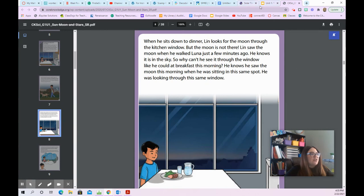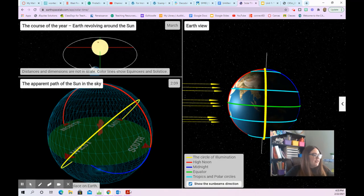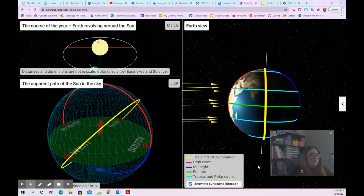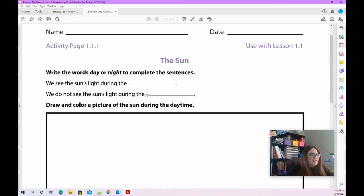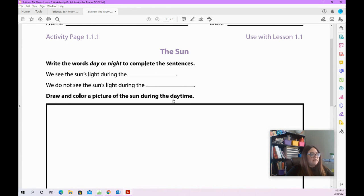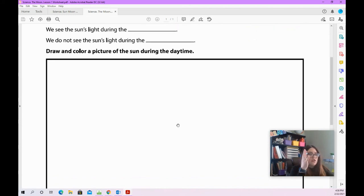For your homework today, you're going to get a paper that looks like this. Uh-oh, where'd you go? It says the sun. Write the words day or night to complete the sentence. We see the sun's light during the... When do we see the sun's light? During the day or the night? You're going to write it here. Then it says, draw and color a picture of the sun during the daytime. So I want you to draw me a picture of what happens to us during daytime. What does the sun do during daytime? Okay, so I want you to draw me a picture about that.